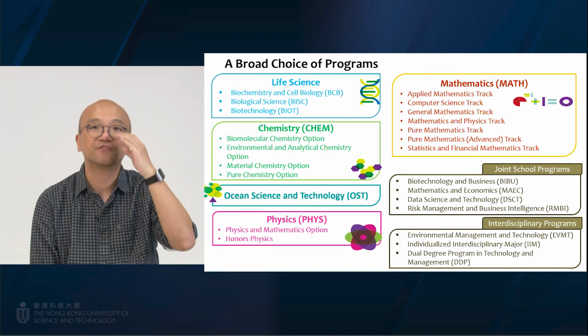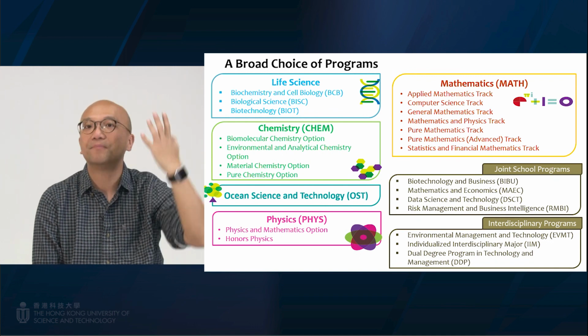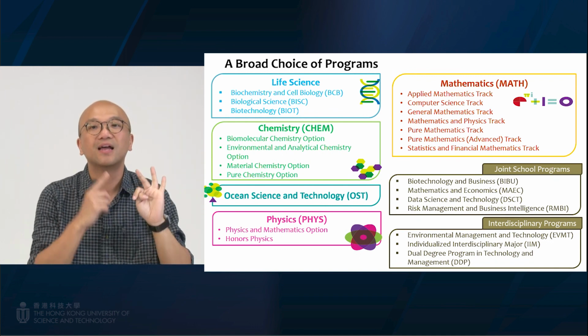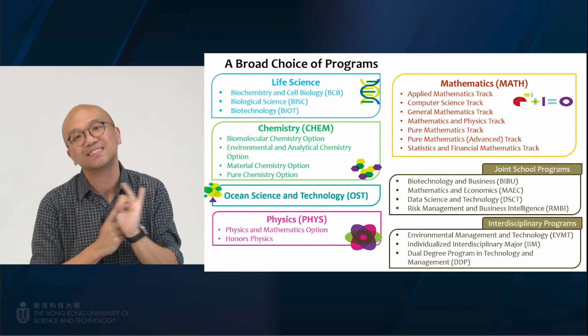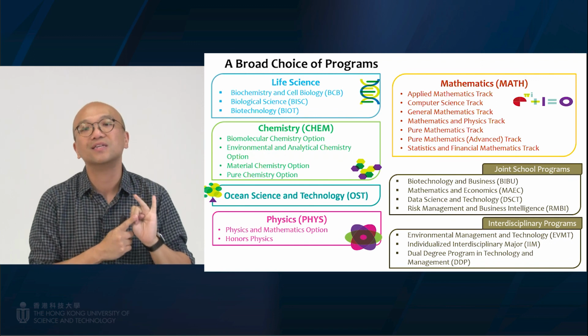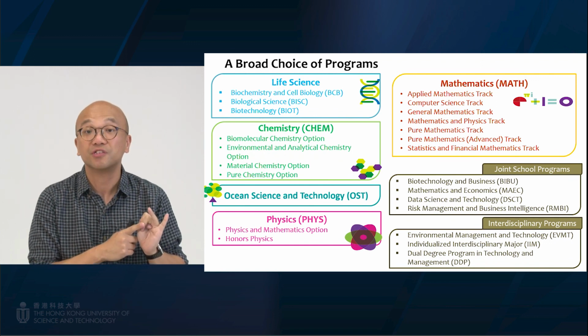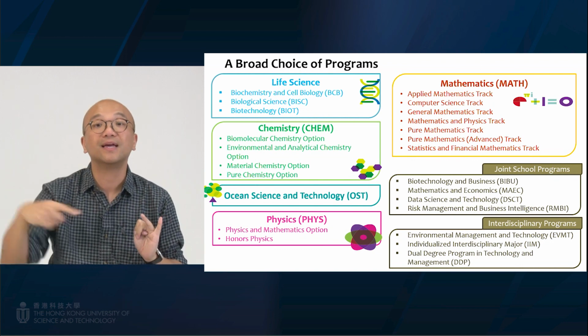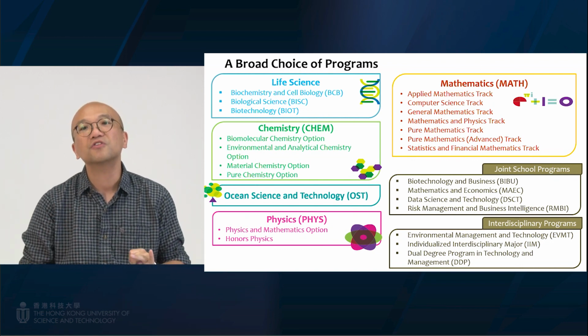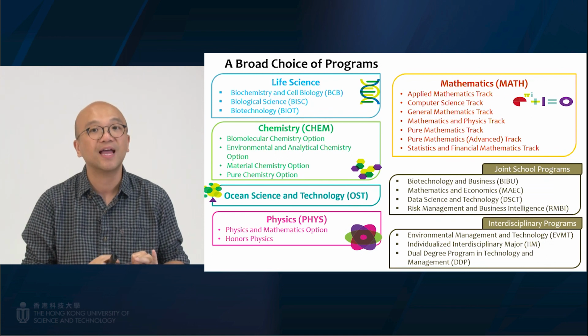We also offer several joint school programs, including BIBU, Biotech and Business, MAEC, Math and Econ, and another new program called DSCT, Data Science and Tech. This one is a joint school program with the engineering school, a joint program between the math department and the computer science department. There's also a joint school program called Risk Management, RMBI.